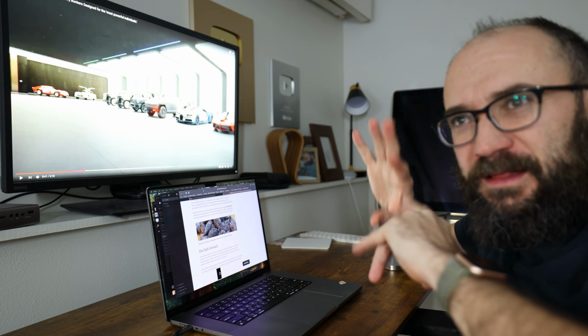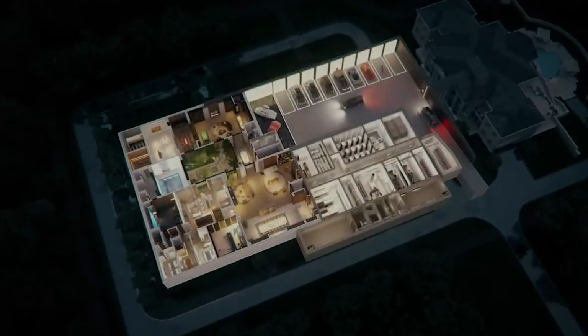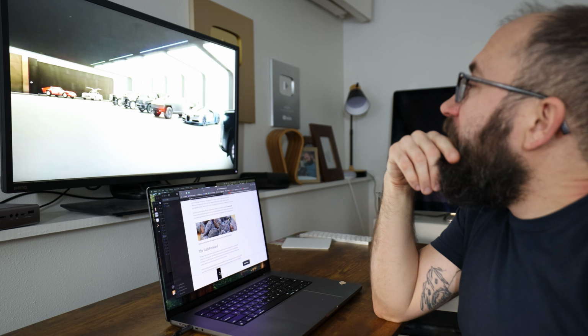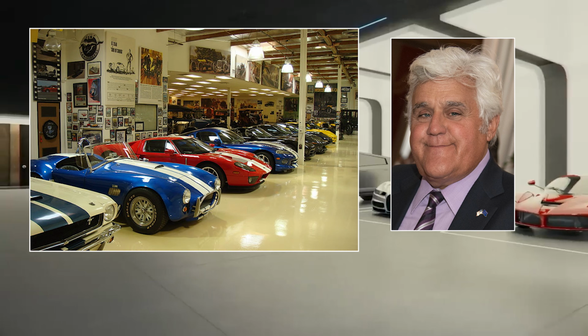Nothing says comfort like electronic sounds. Ah, yeah. 1, 2, 3, 4, 5, 6, 7. Like 10 cars. Is this Jay Leno's house?